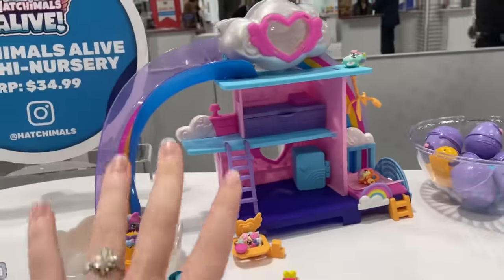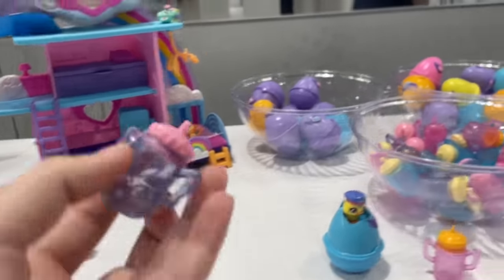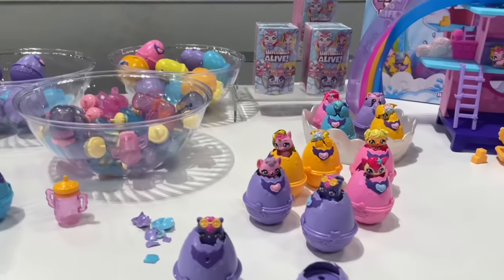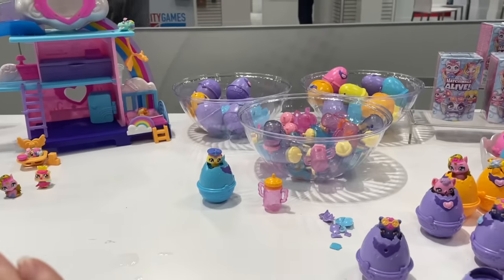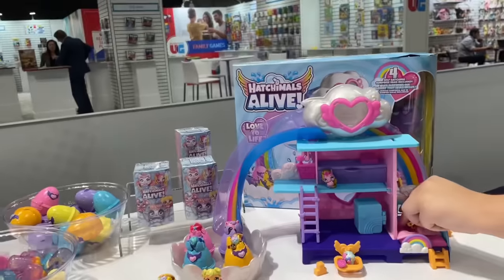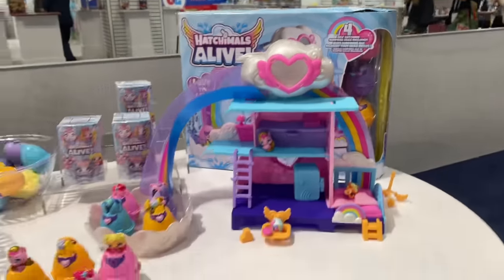So the playset you don't actually need, though, because there's these little bottles, so you can just directly feed whichever egg you get. I'm not gonna actually hatch this one, but yeah, it's pretty cool. And I've been really interested in Hatchimals because I got a Pixie Rider just on a whim, and she rocked. I don't think they do Pixie Riders anymore, but these are so precious. There's a Unicorn Academy sneak. Oh, and it looks like the playset comes with four of the eggs, so that's cool.